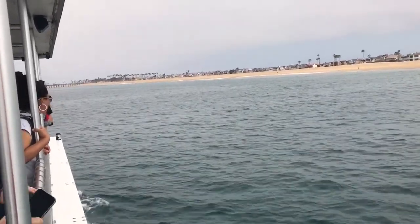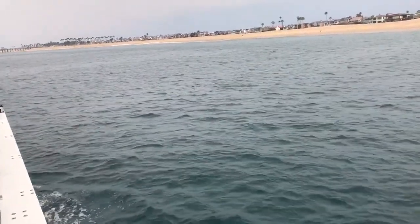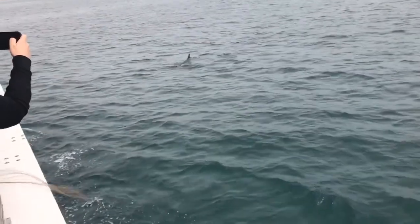Look at him come right over to the boat for all of you to enjoy. Look at that. Hello, how you doing? Look off the side, guys. You don't need to come up to the front of the boat. Just go pick a spot along the rail.